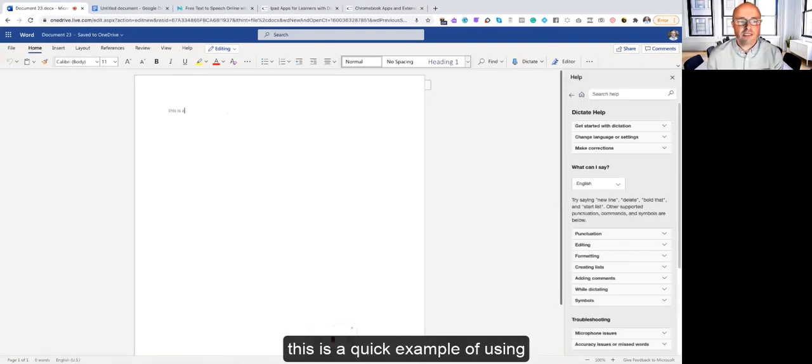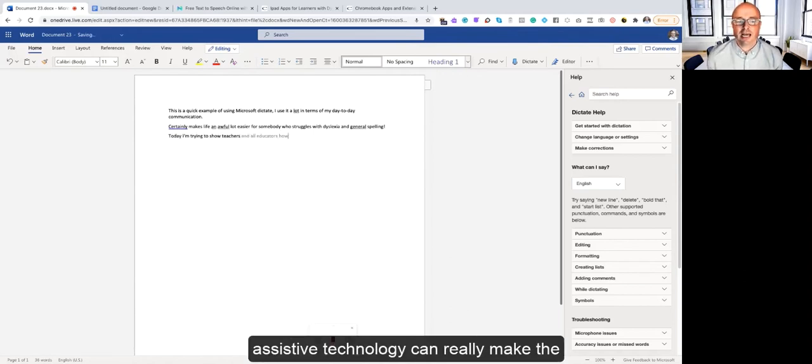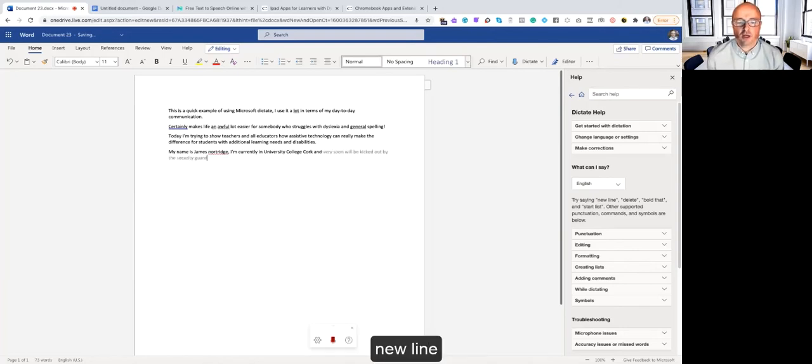This is a quick example of using Microsoft Dictate, comma. I use it a lot in terms of my day-to-day communication, full stop, new line. Certainly makes life an awful lot easier for somebody who struggles with dyslexia and general spelling, exclamation mark, new paragraph. Today I'm trying to show teachers and all educators how assistive technology can really make the difference for students with additional learning needs and disabilities. Full stop, new paragraph. My name is James Northridge, comma. I'm currently in University College Cork, and very soon will be kicked out by the security guard, exclamation mark, new line.